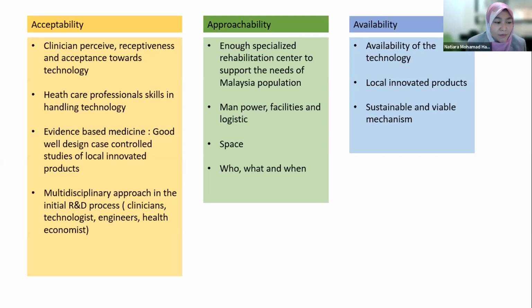So of course, we have to increase the awareness and the perception of clinicians towards the technology. Hence, I think there's a lack of clinician participation in the initial R&D process. What we should do is entice these clinicians with the potential of our local engineers and local innovators in providing technology to solve real field problems.